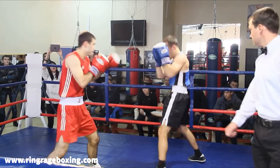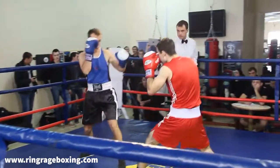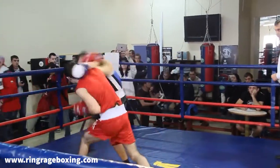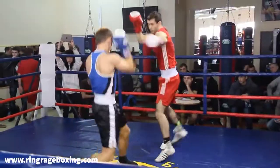The opponent is aware of this power and he's afraid of it, so the red fighter starts to utilize some vicious feints where he pretends to throw the right hand but does not, and then he throws the attack from another angle, as we can see in the following sequence. The distance is established and he jumps in with his whole body.